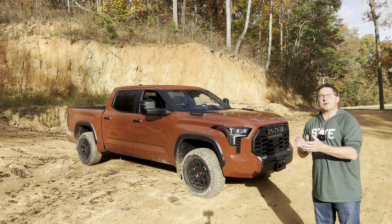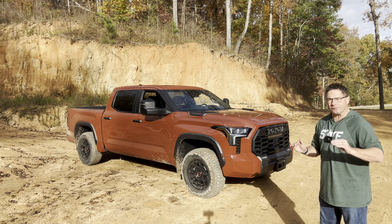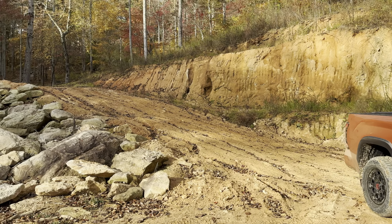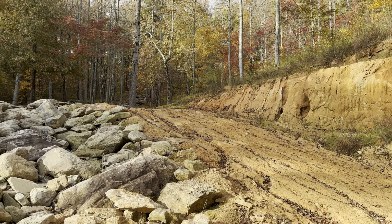Jeff here. I have a 2024 Toyota Tundra TRD Pro in new Terra color. Let's check out the off-roading tools and systems to help you get up hills. It can be for bigger hills. These systems are designed for huge challenges. I'm just gonna try it on something mediocre like this one just to show you how the systems work.